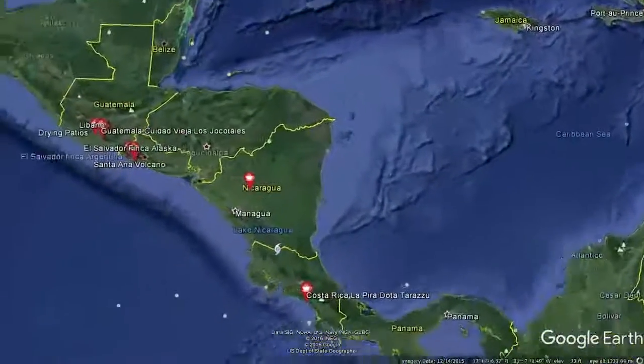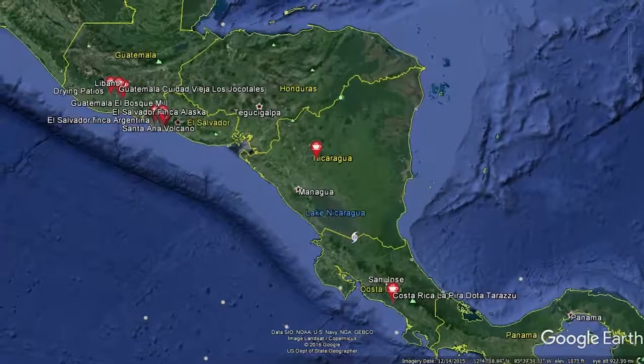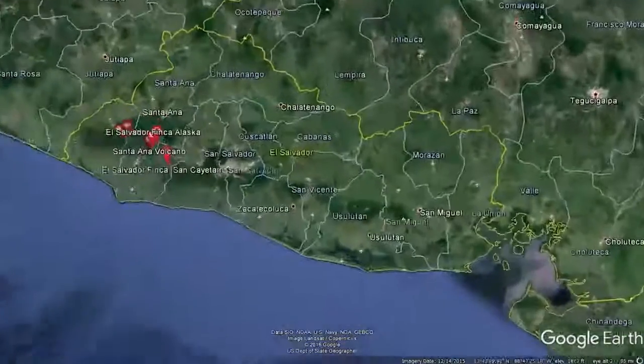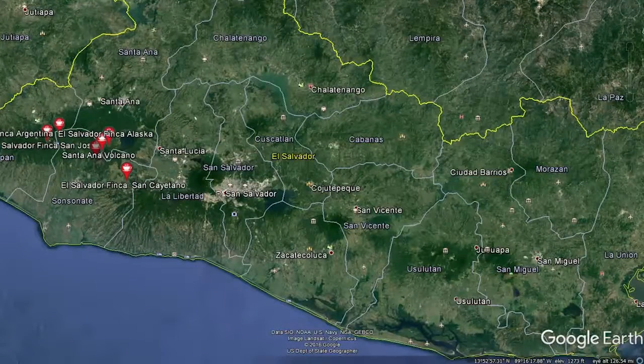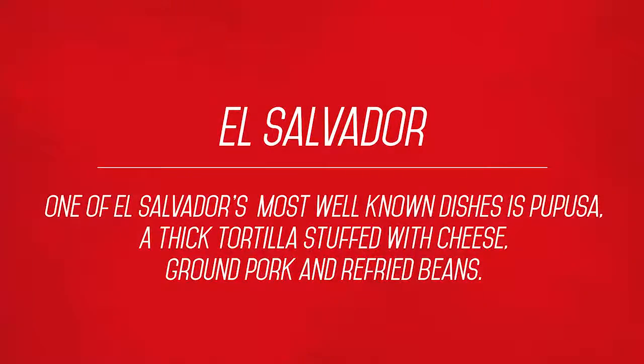Welcome to this week's map bit. Let's get across that Atlantic Ocean, get to Central America, and get to the tiny country of El Salvador. To give you a perspective, for anybody living in the UK, it's around about the same land size as Wales. It's a very, very small country, and it's amazing how much coffee they produce considering their size.